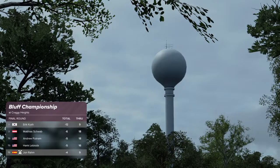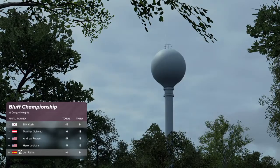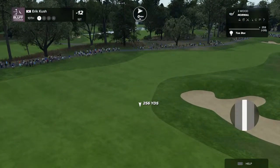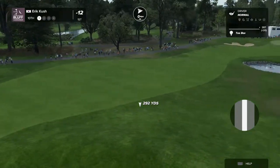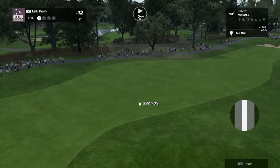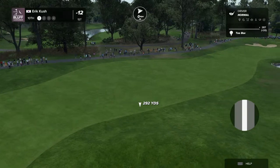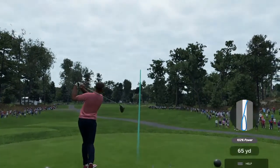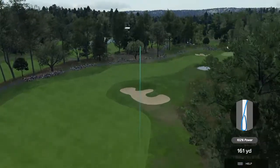Here we go, Rich. In the lead, late in the championship. It's exciting. Well, it's been great watching this player get the best of their rival, but still a long way to go until the end of this tournament. Let's see how it shakes out. What a drive. Look at that.